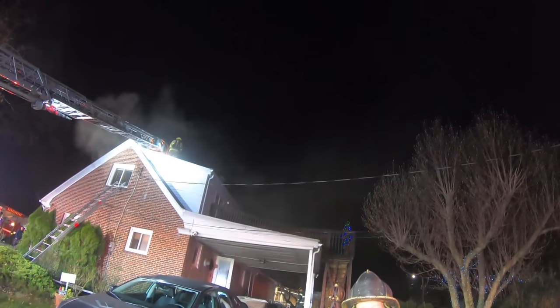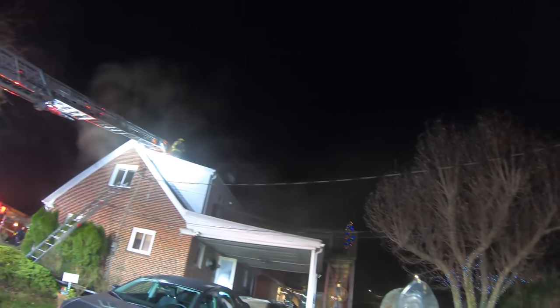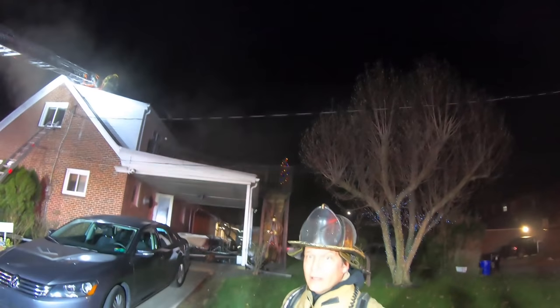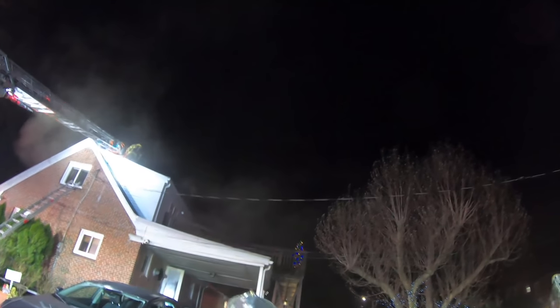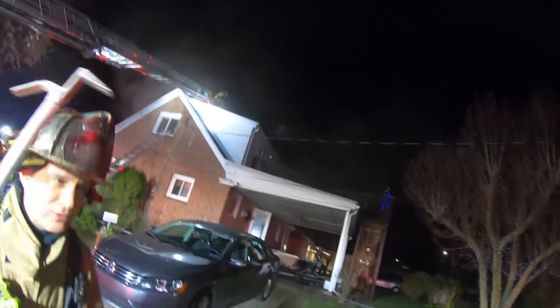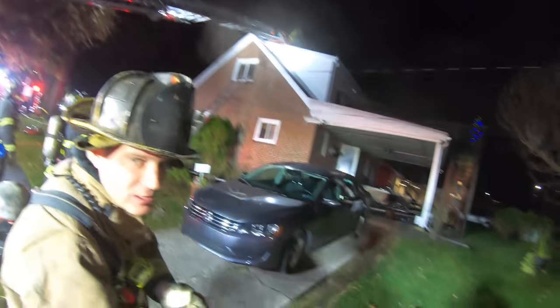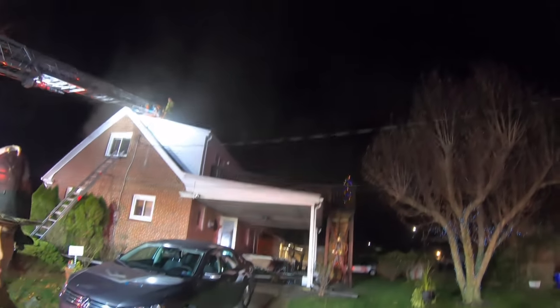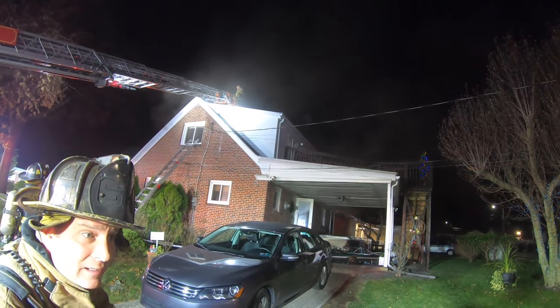No, it's all gone compared to what it was. There were spots when it was burning by the drain on the first floor tub. It was burning right under the tub. Is there any weight concern with the tub underneath? No, it's okay. It wasn't burning that much. It was a smolder.